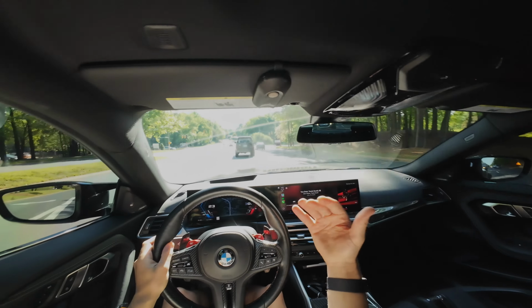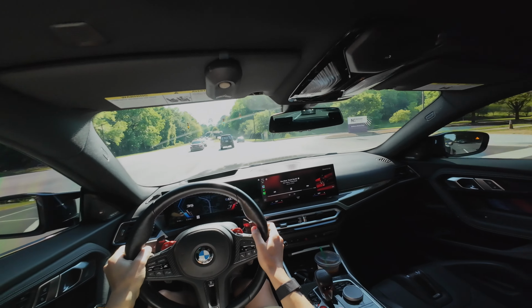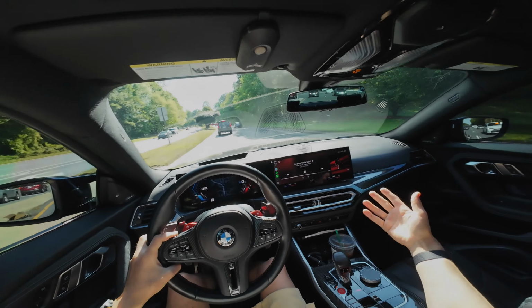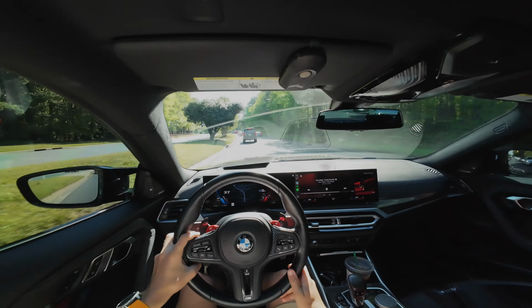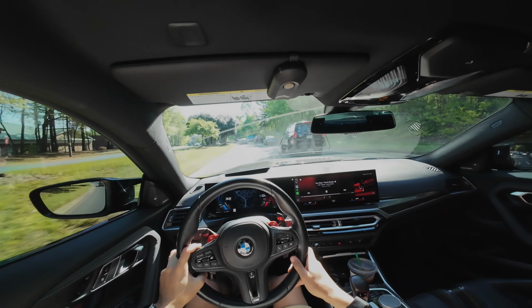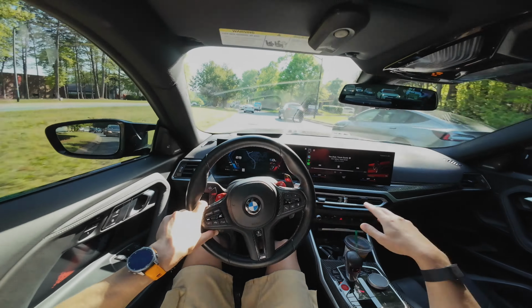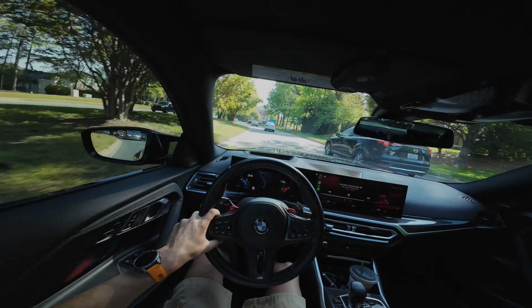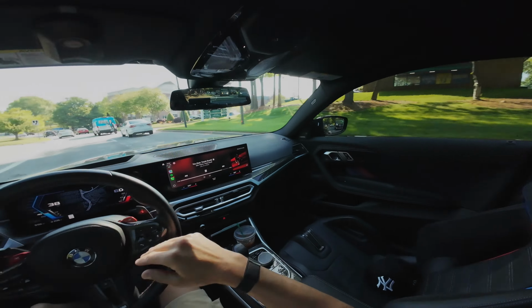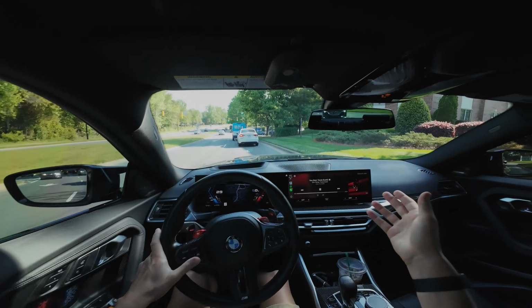So from a pure buying the car standpoint, I think the G87 makes a lot more sense if you want a cool color like Twilight or Voodoo, and you also want a carbon package and buckets and all of that. That's one of the great things about this car. Once I saw that you could get the buckets and the carbon roof, I was like, I have to have that car. I have to have the buckets because the buckets are just so good. So kind of a bummer with the F87, they didn't get that.